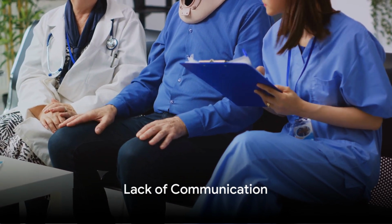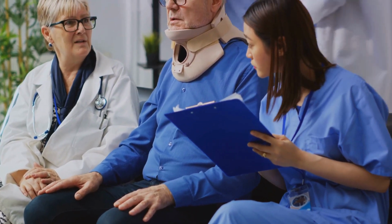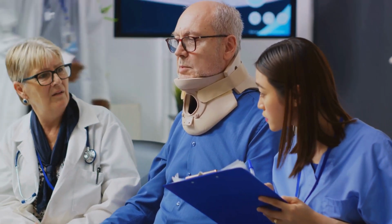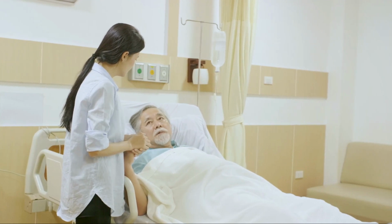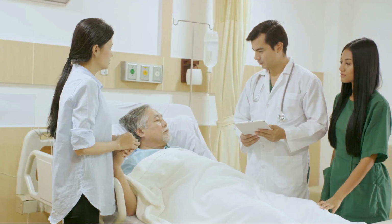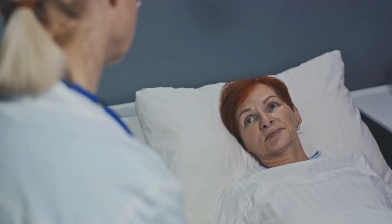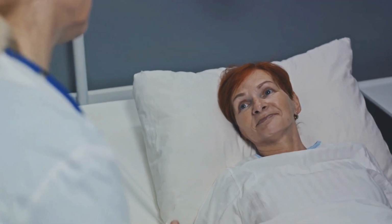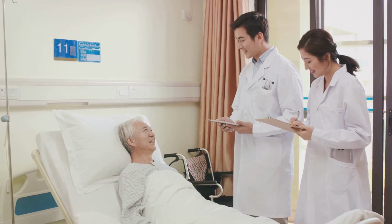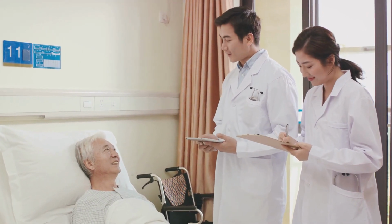Fifth on our list, lack of communication. It's a common complaint and one of the most frustrating aspects of hospital stays. Imagine being in an unfamiliar environment, feeling unwell, and yet not knowing what's going on. Patients often feel left in the dark about their own treatment, diagnosis, or care plan. It's like being a passenger on a journey with no idea of the destination or the route. Doctors and nurses, while highly skilled and well-intentioned, can sometimes forget to keep patients informed. They may use medical jargon, which can confuse rather than clarify. This can lead to feelings of anxiety and helplessness, adding unnecessary stress to an already challenging situation.